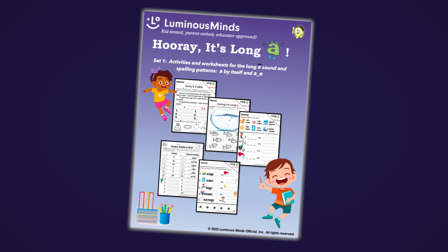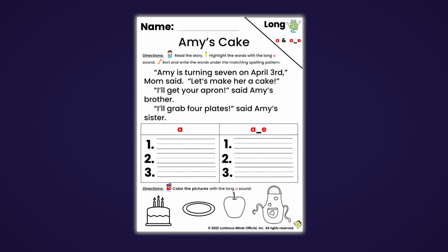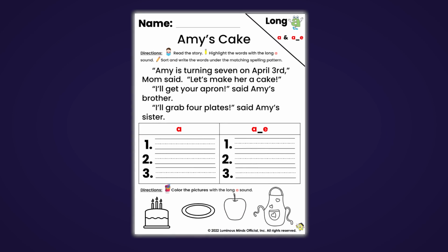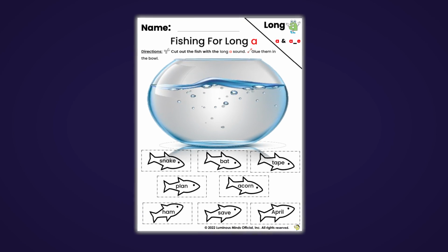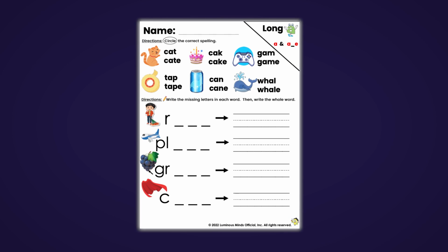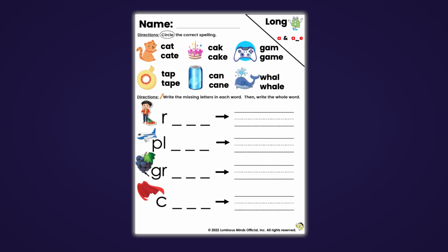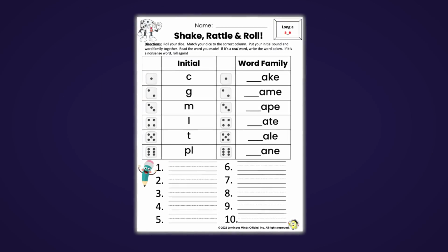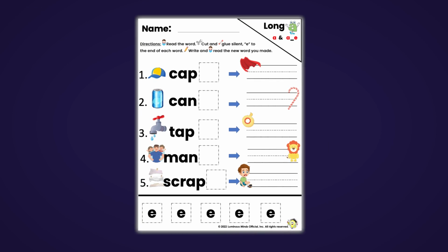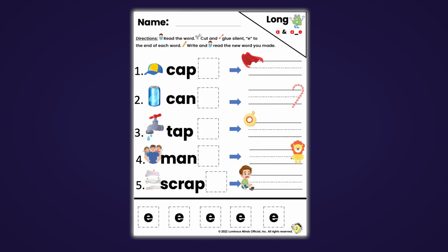In this bundle pack, you'll find many great activities such as read about Amy's cake and sort long A words, cut and glue fish with the long A sound into the fishbowl, circle, match, write, and spell words with short and long A, roll some dice and build words with the long A sound, and cut and paste silent, magic, or bossy E to words to create new words with the long A sound.